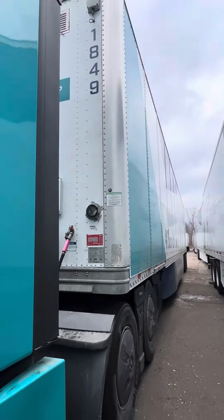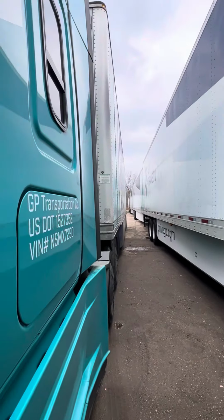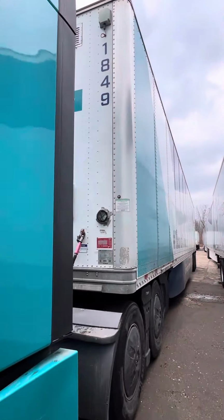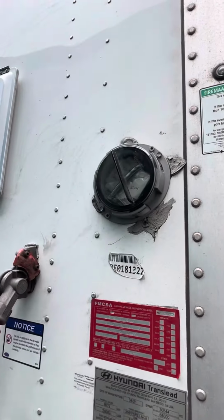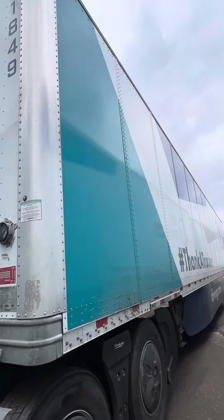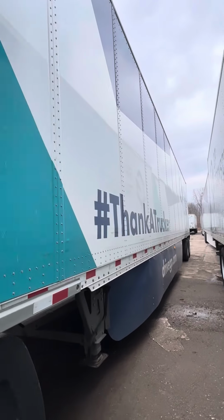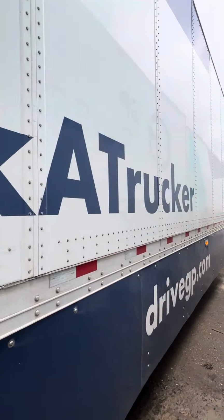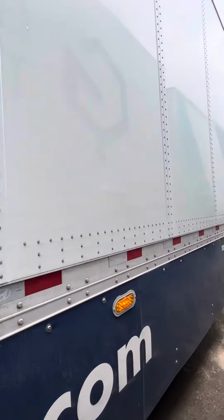Oh, let me grab my tire thumper. I can do that. I have to slide my tandem still. Right now I'm just trying to get a good overview of this one and hope it'll make it through. They won't take anything that has repairs.